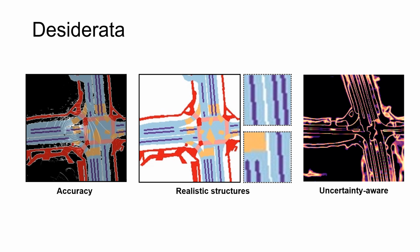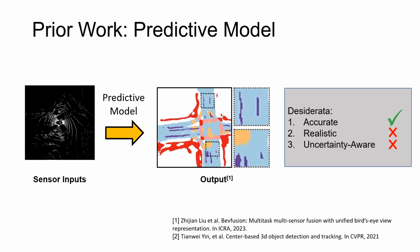A successful BEV model should ideally have three properties. First, the prediction should accurately match the true layout. Next, the generated layout should also be realistic and in distribution. And finally, the model should be calibrated and have an accurately quantified uncertainty.